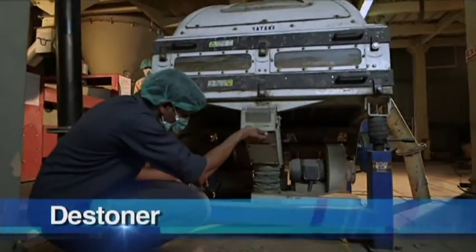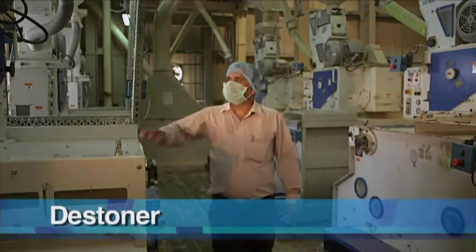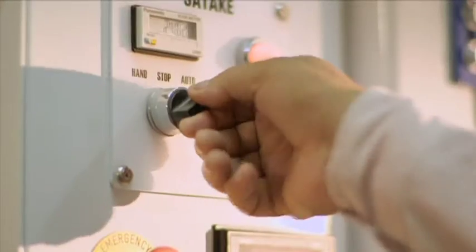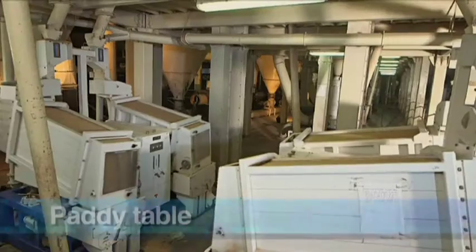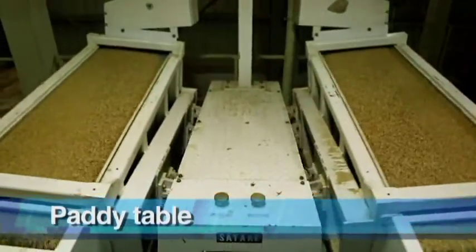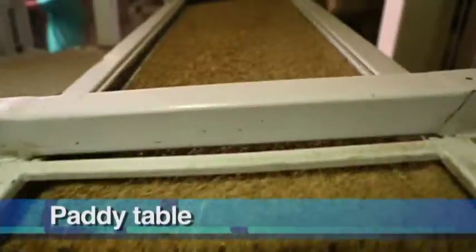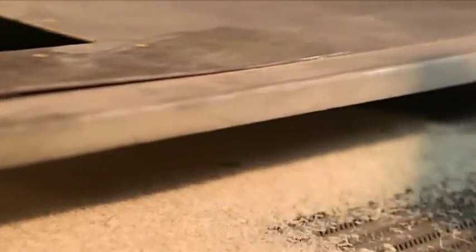Then the paddy passes through the paddy cleaner called destoner, which removes stones from the paddy. Then, with the help of elevators, the paddy reaches the husker, where the basmati rice and husk are separated. Then it is passed through the paddy table, which separates the basmati rice from the paddy. Then the brown color paddy, which is not suitable for eating, is again passed through the previous step until the basmati rice is separated completely.